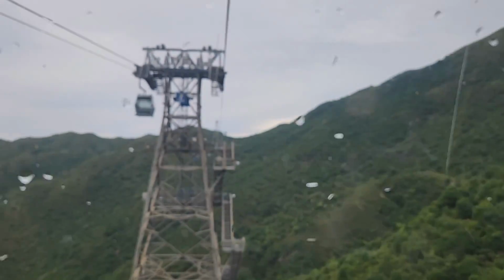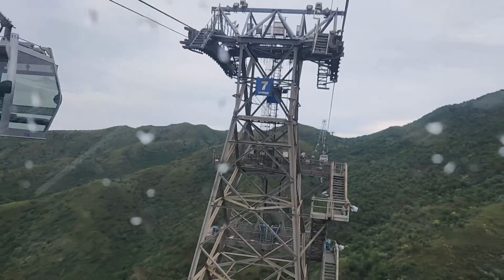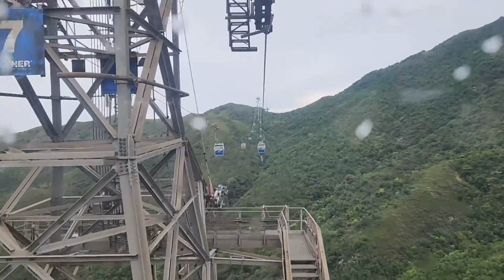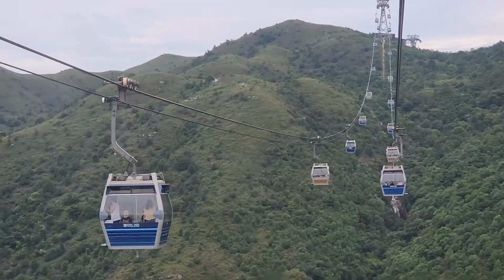May mga droplets pa rin ng tubig itong glass window ng aming cable car. Pero sana sa video, mas maganda na yung view. Yan oh, ganda.